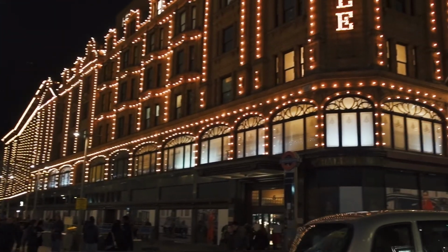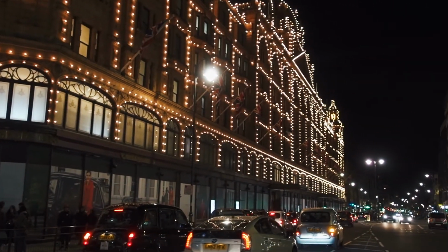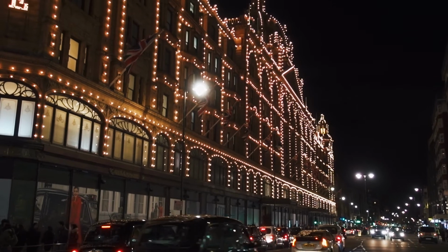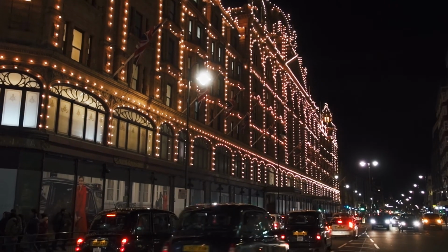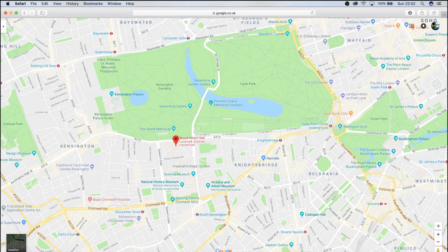Harrods, obviously the massive shopping centre. Go there at night because, again, you see it all lit up with its gold lights, and it's open very, very late. So if you do want to look in there, you can still do that regardless of whether it's late. Now, go and visit the Royal Albert Hall as well. That's not too far from Harrods.